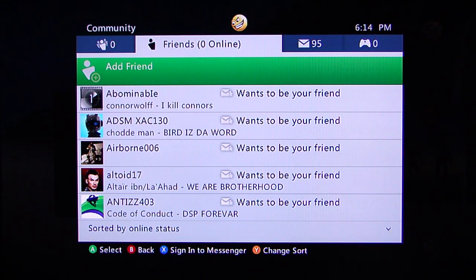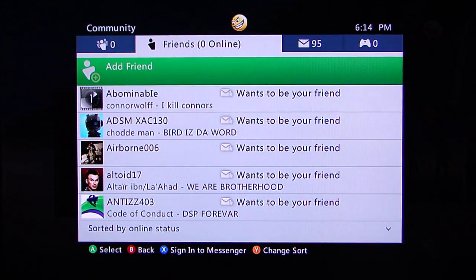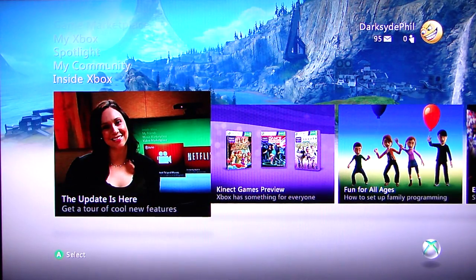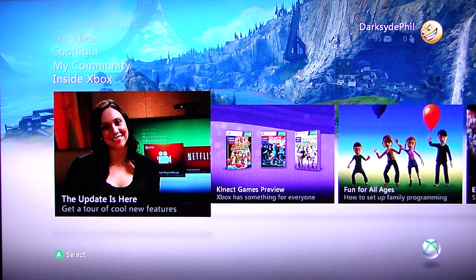What a bunch of dumb shit this is. So Microsoft, fix your fucking shit. I don't want 100 random friend requests showing as friends in my friend box, you idiots. But anyway, that's it. Nothing major going on. She says, here's a cool tour of new features. No, the new features is if you buy a Kinect. That's why they did this update. So once I get the Kinect, we'll look at this again.